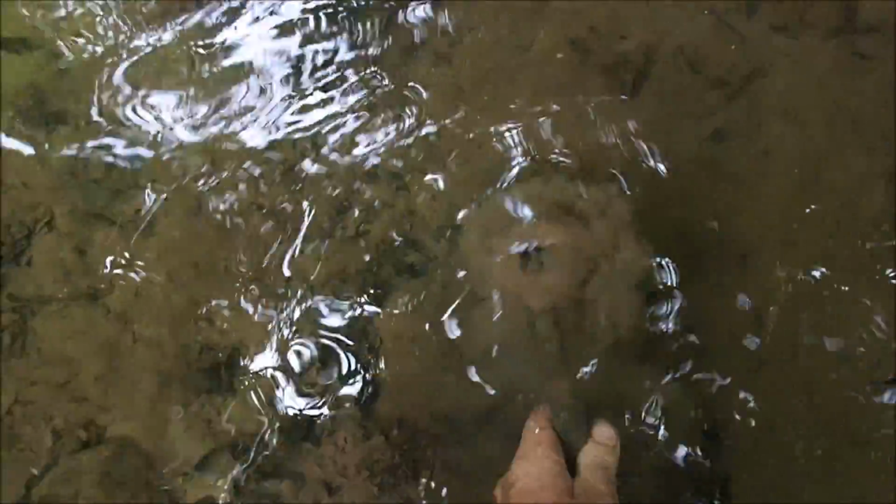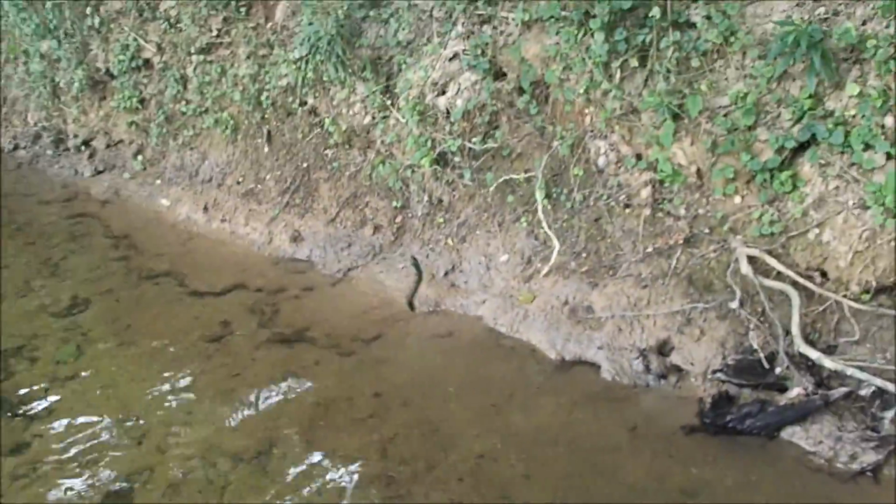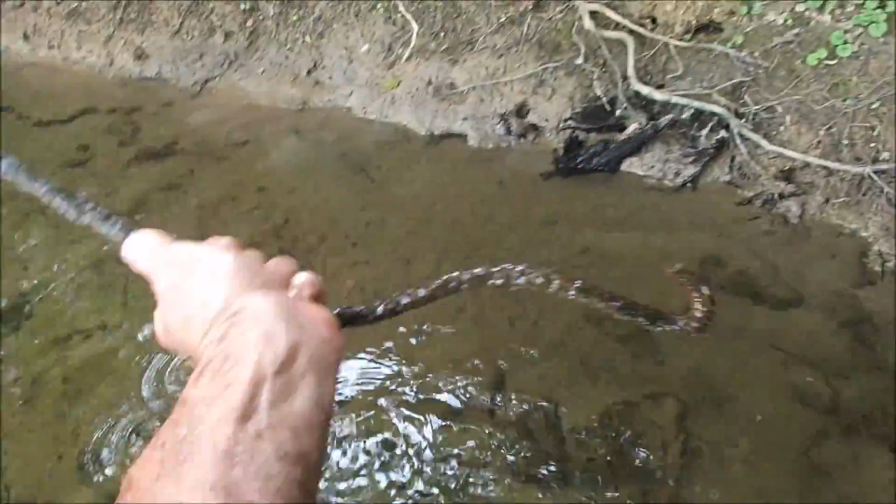Look, what's this? What's that? Another big piece of iron. You know what? I'm going to throw it right there for now, where we can see everything. I think there's going to be a lot of stuff in here. No, that's not a sickle. That's some type of hook. A piece of farm equipment. Or household equipment.